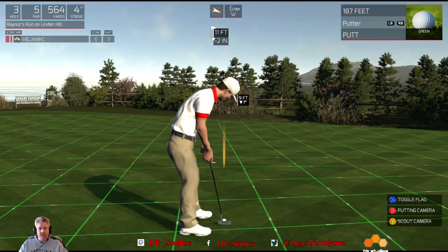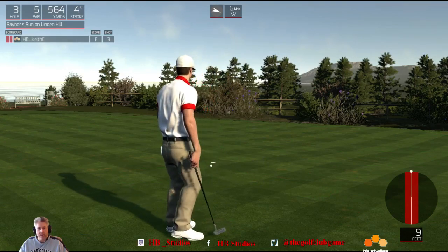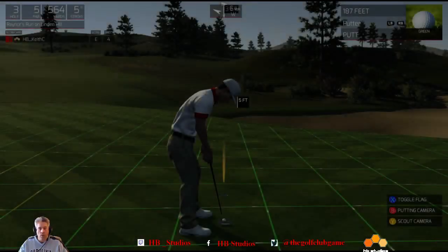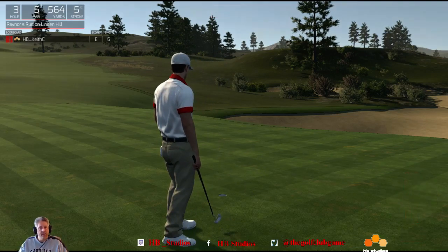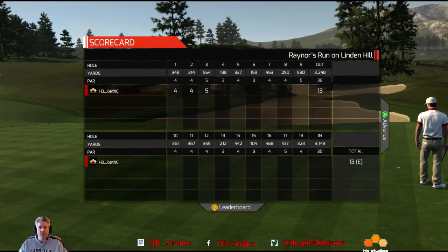Down. Let's go right there. How about that? Stay online. No. Just missed it. Okay. 3 pars so far, I think. Yep, 3 pars. 4th hole, 188 par 3.